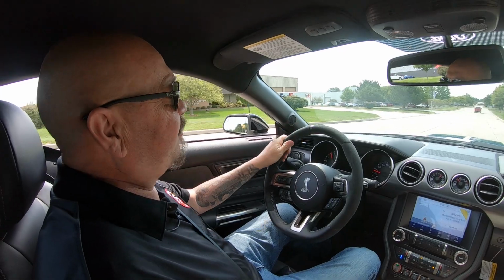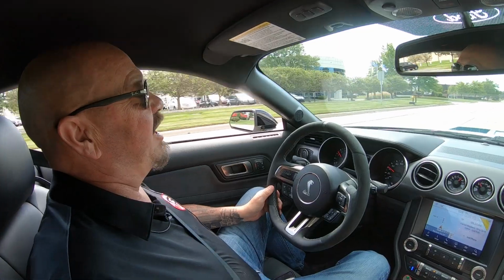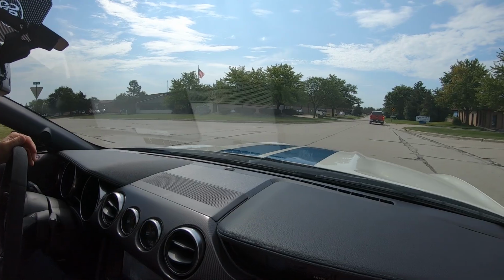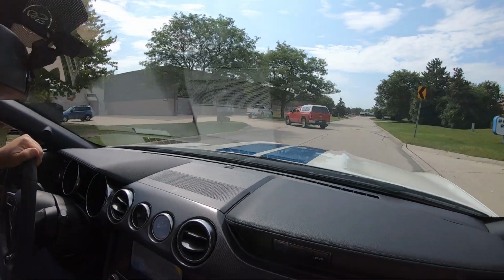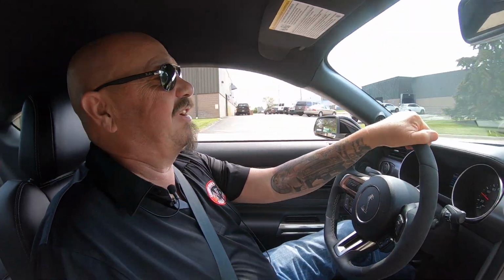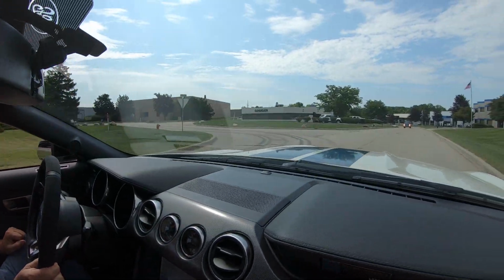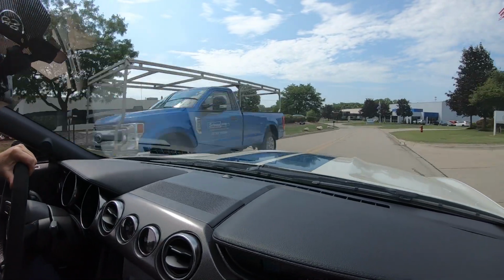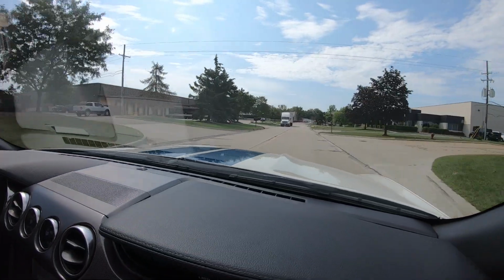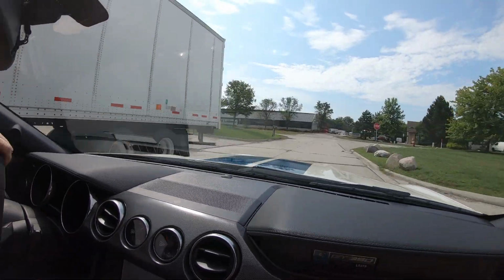Let's take this monster for a ride. You want to talk about fun? Man, this is one fun machine. Just like driving a great big go-kart on the expressway, the racetrack, wherever you want to go. This thing will do about anything your driving ability can handle. I mean, this little S-turn right here, you can probably go through this at about 40. This thing is a monster, man. She's an amazing car. They did such a great job with these things.